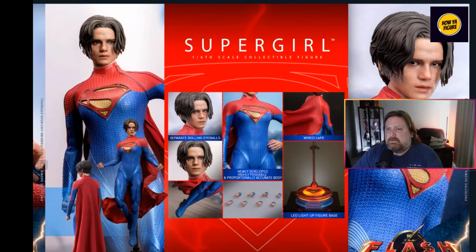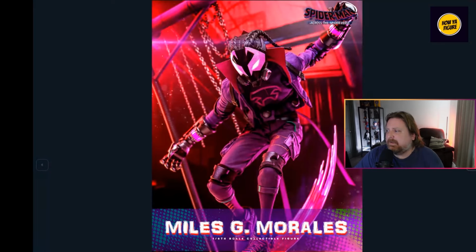So the next one, our number 4, and again, this is in no particular order, is one that I think is still being overlooked. It's one of my most anticipated figures of the year, if it indeed does still come out this year. It is Miles G. Morales. I think this figure is so cool.